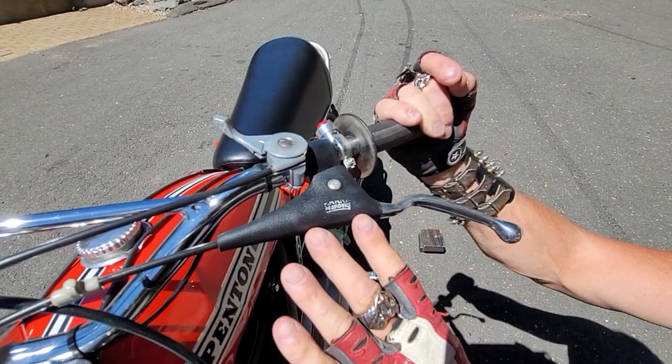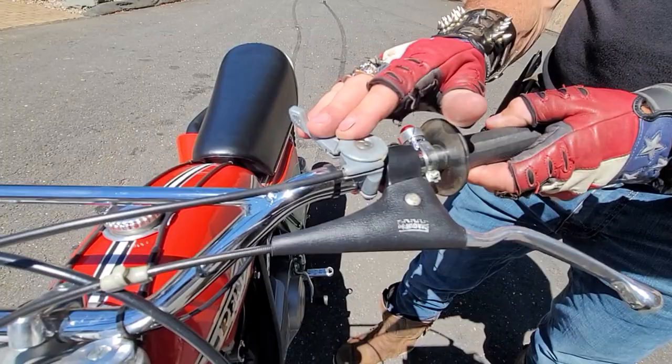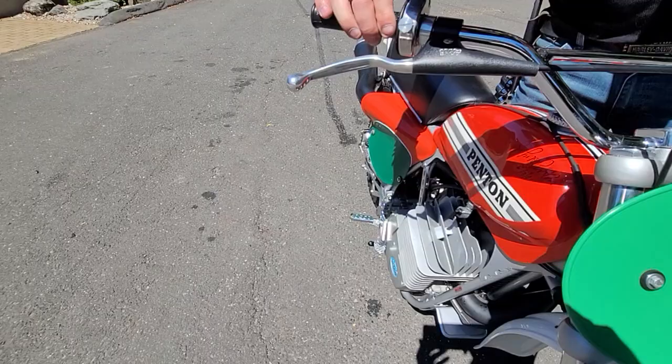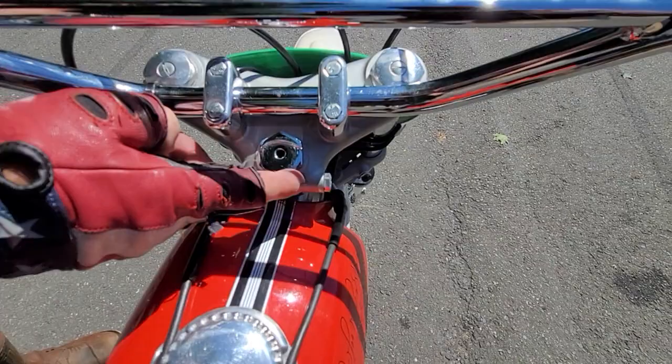The original Magura clutch, choke lever is intact, including the brand new cables with the lube point right here. The throttle assembly is the proper Magura throttle assembly with the proper Magura levers on there, as you can see. The Magura grips. It has the new Magura brake lever. So everything on the front here looks like it just came out of the box, including the bolt that holds the steering stem on, chrome.